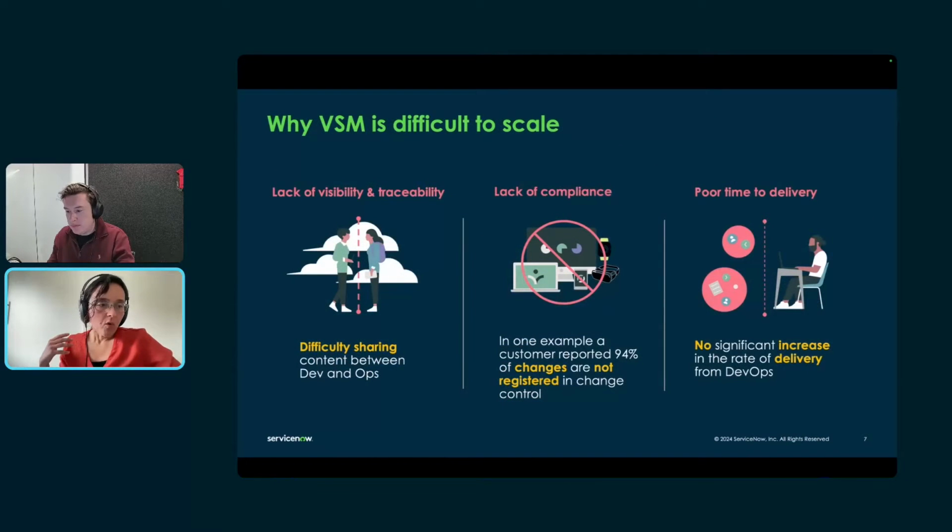Now, why then is it so difficult to scale? Well, as I said, traceability. When you have an engineer or someone working in development, and you have to tell them that you have to collect all the evidences, go and create a change request, and now copy paste that, and make sure you don't forget anything. That's going to require quite a lot of time and effort.